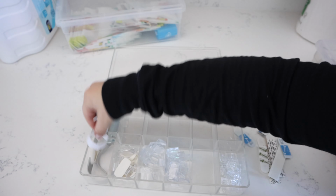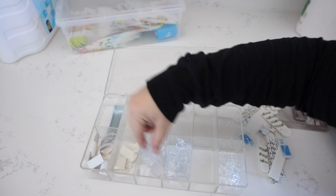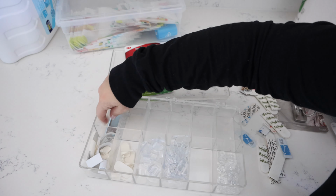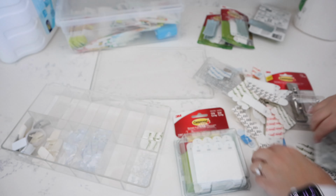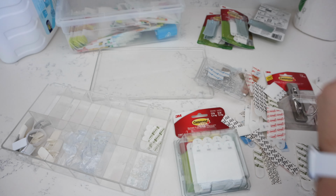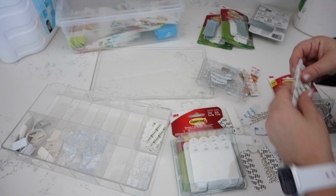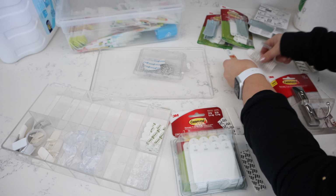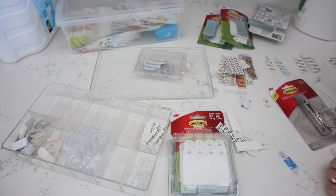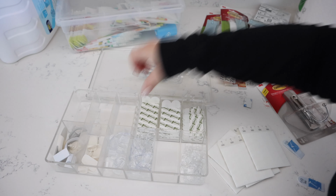Next, we love using Command strips and all of the 3M things to hang stuff around the house, because it's very multi-purpose. But this organizer that we got was getting a little bit messy, so I went ahead and gave it a refresh and made sure to put all the ones that we had in boxes back into the container so that it was using less space. Once this container is full and organized, it's so beautiful and so easy to access exactly what you need.